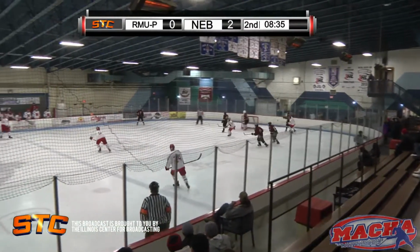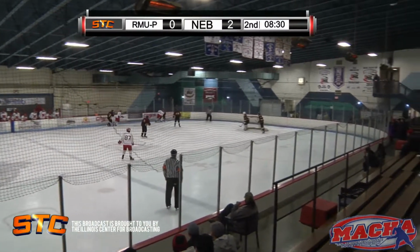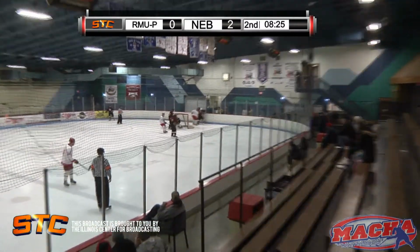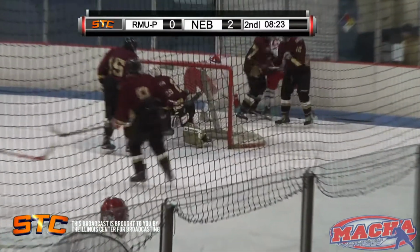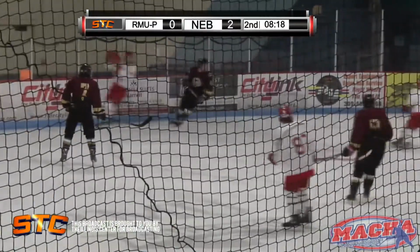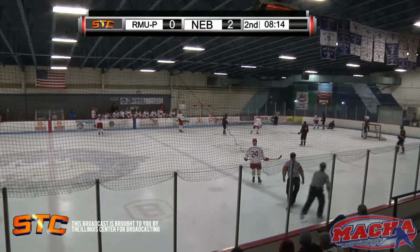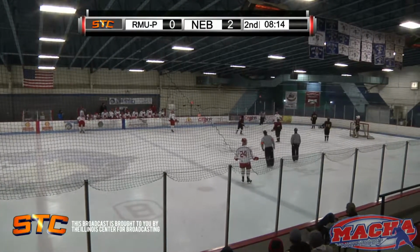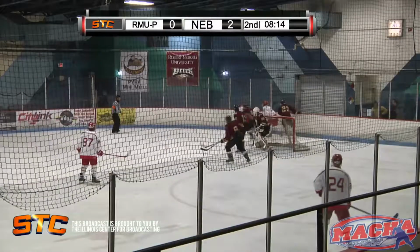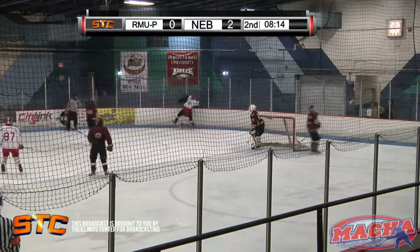Puck picked up now by the Eagles. Dylan Durham on the far boards, looking to shovel it out, having some trouble there. He's being defended there by Jordan Atkins. Behind the Eagles' net, Atkins putting the pressure on, now chasing after it for the Huskers is Zach Henn. Slammed into the boards there. That was a big hit. Jordan Atkins with the big hit, laying the lumber, and going off for the penalty as well.